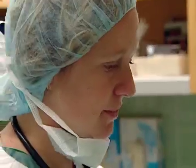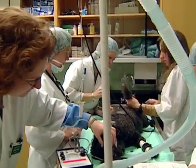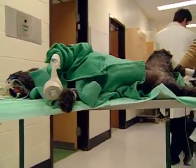Student Emma Agg watches over Wojo as the poodle is prepared for surgery. A mass under his front leg needs to be removed and checked for cancer. We're going to do an excisional biopsy, which is where you take the mass and some of the surrounding area, and then you send that whole mass for lab work.